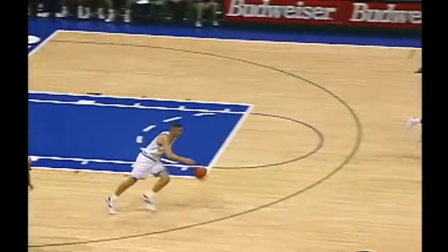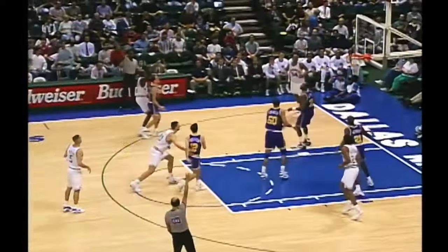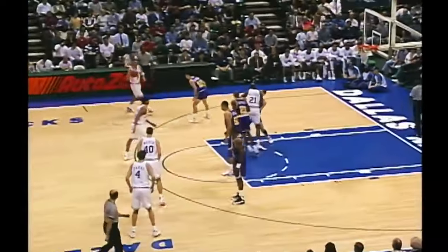He ties the Mavericks record for most assists in a half with 30 seconds left. What a move he put on Stockton. He juked him to the right and blew by him on the left and then hit Jackson in the corner. Malone comes up short. Yeah, but it's in pretty good hands, as you mentioned. There's McLeod drilling a three. Distributes off of it.